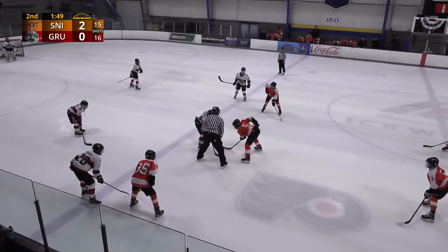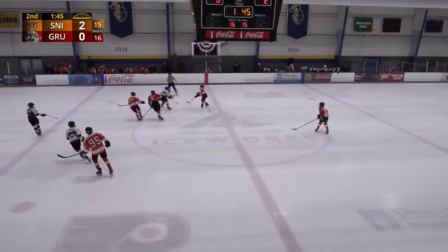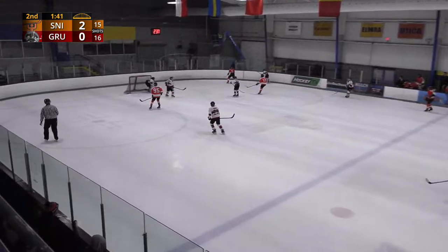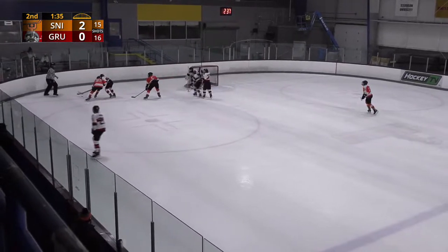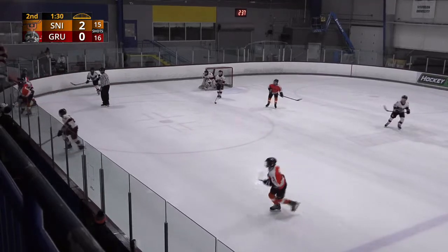Parker and Odenigbo take the draw just above the Grundy blue line. Bryson gave way to Keepsey. Odenigbo in the corner, centers, turning and shooting. Adam Kahn was slowed up in a congested slot. Final 90 seconds of the second period.